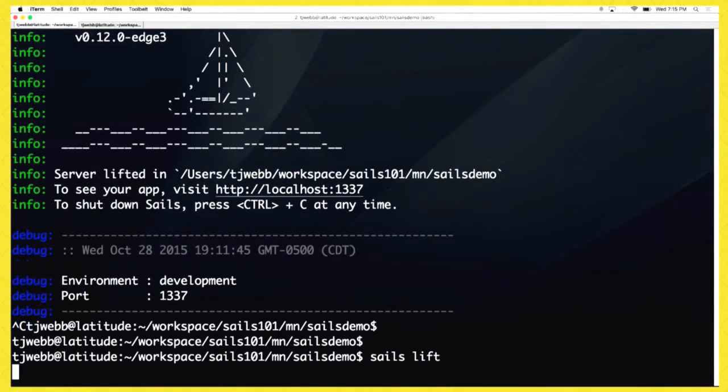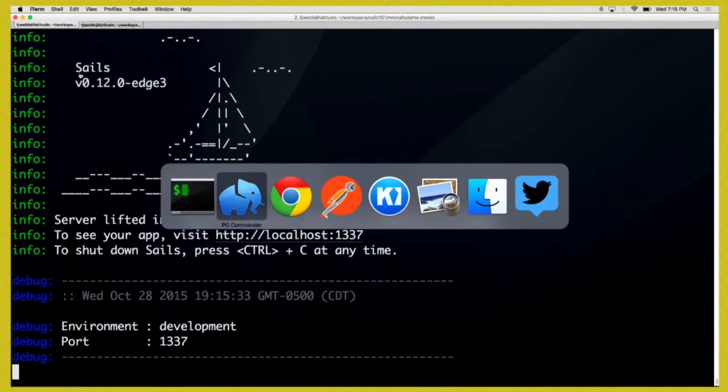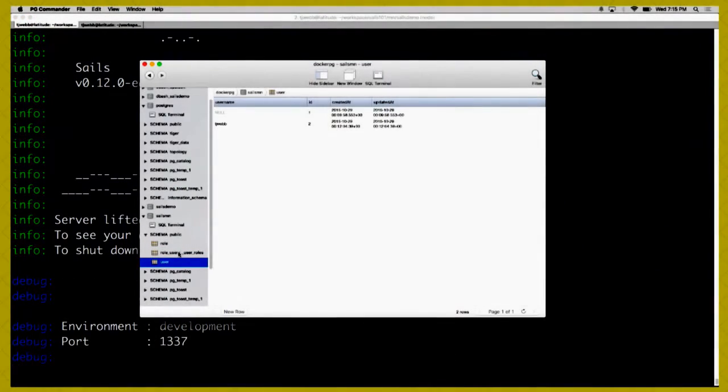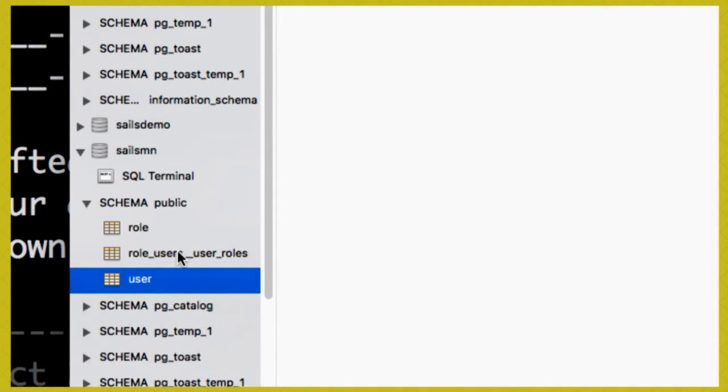And lift our server again. All right, now we're going to look at the database real quick and refresh it. Now we have this other table here. So setting up relationships, again, I don't even know SQL, right? Or I know SQL, but I don't really want to write it. I'd rather just do this. It creates a join table for me, and now I can start connecting stuff up through my REST interface, and it'll do what it needs to do in the database.